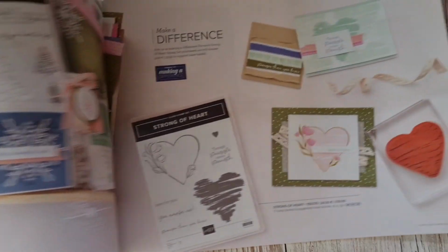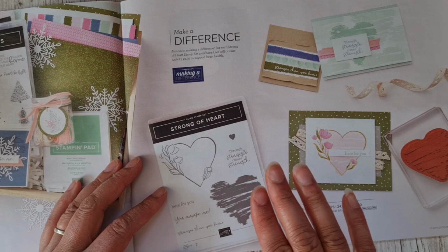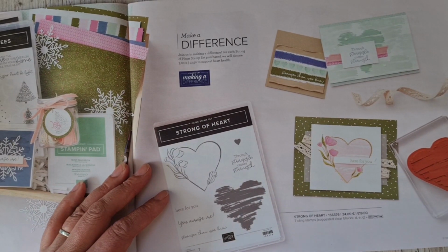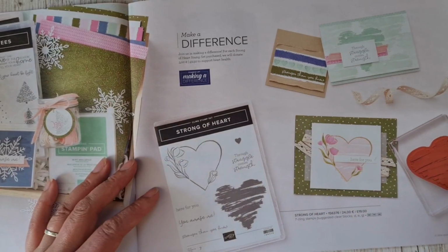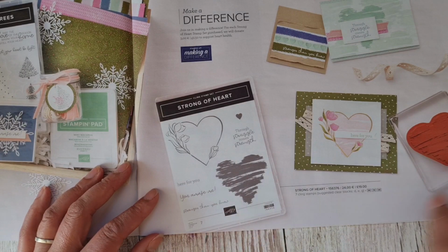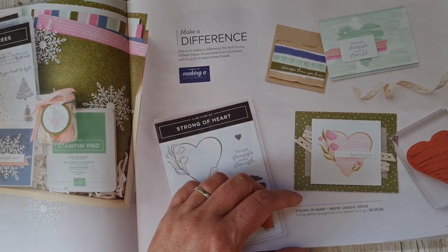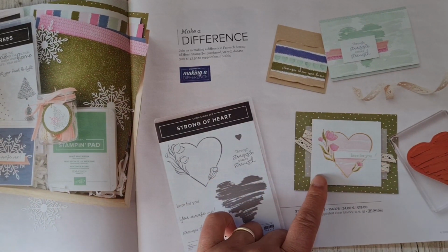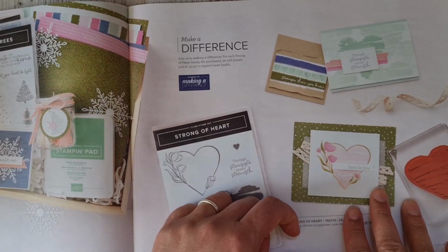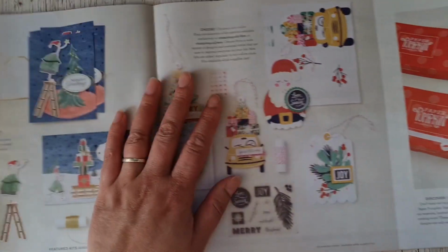So as usual, we have a lovely welcome from Shelley Gardner, and this is the stamp set that they've decided to make to raise funds for a charity this year. So this is the Making a Difference stamp set. It's these two lovely hearts and then some really nice sentiments. It costs £19, and if you purchase this, £2.50 of the price will go towards supporting heart health. I don't believe I have a list of the charities that the money will be given to just yet, but Stampin' Up! obviously will announce them in due course.